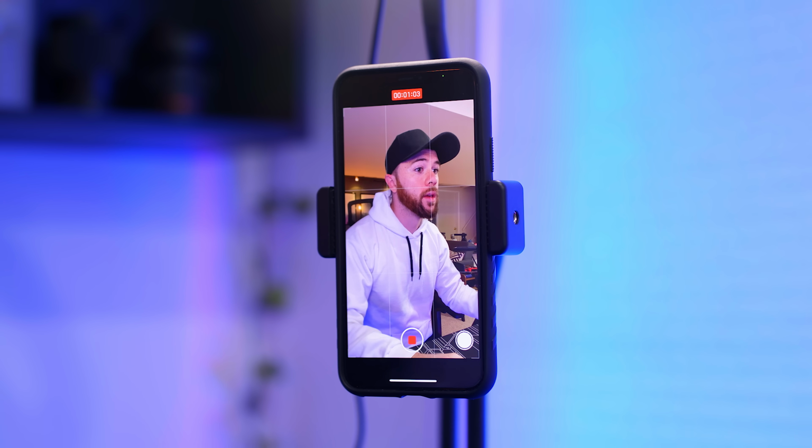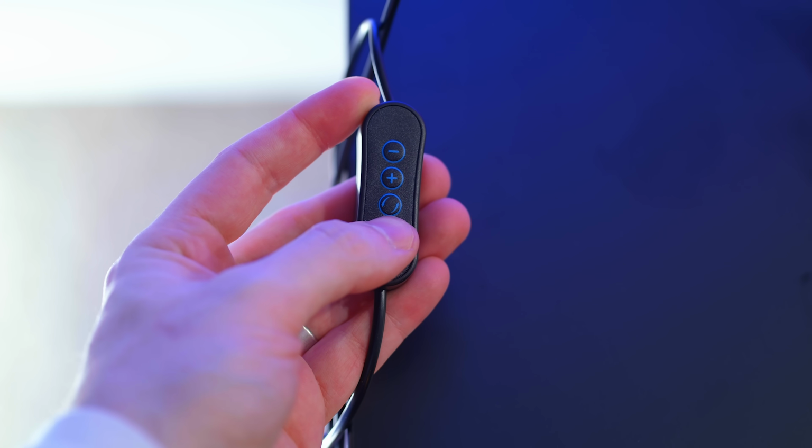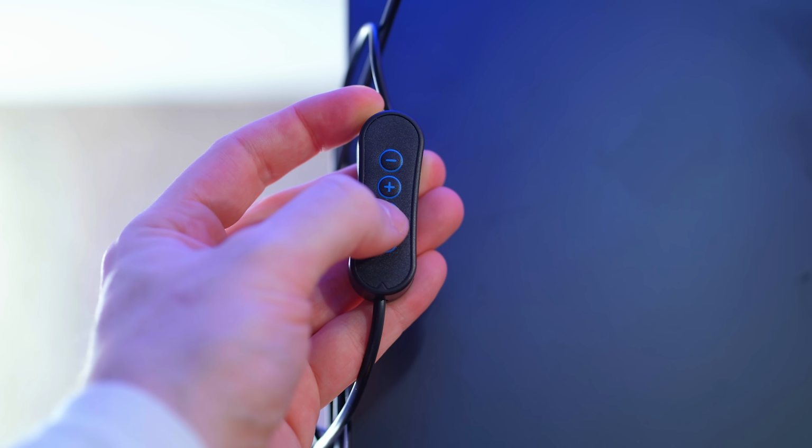The light itself is USB powered, so you can just plug it right into your PC, and it's an LED light, so it's not gonna get hot or anything. And the color temperature of the light can also be adjusted from a cool to a warmer light, as well as dimmed, so it's not as bright.